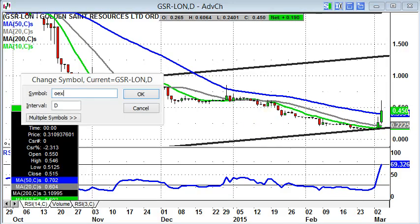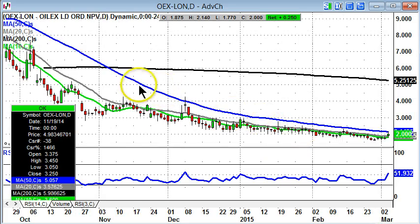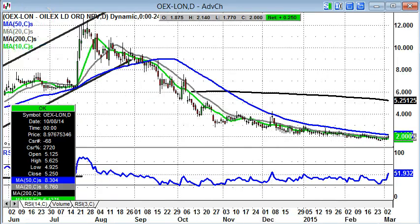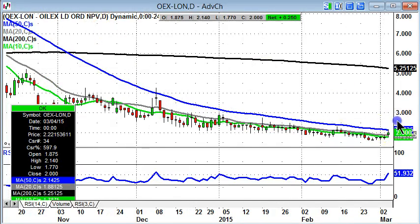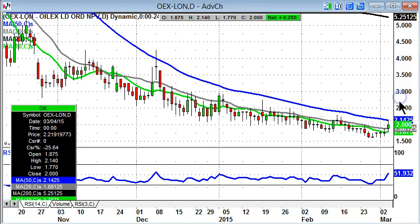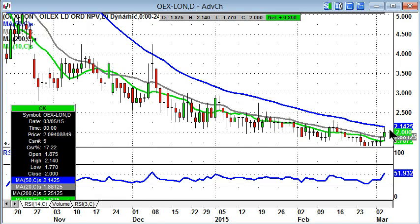Next up is Oilex, which was a favorite last year, probably a long time ago last year, on the way up going into the summer. Since then, there's been quite a painful retreat from the shares. It looks as though we've got the first signs of recovery here, but as I mentioned in the case of Golden Saint, it's the 50-day moving average which will be key here. We need at least an end-of-day close or two above the 50-day moving average, 2.14 pence.